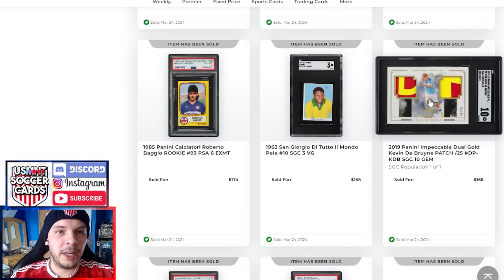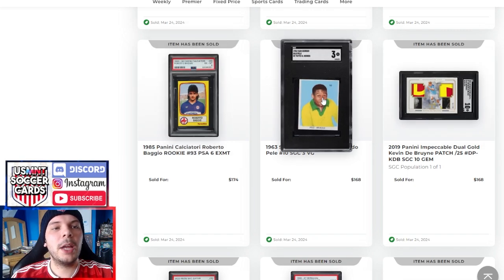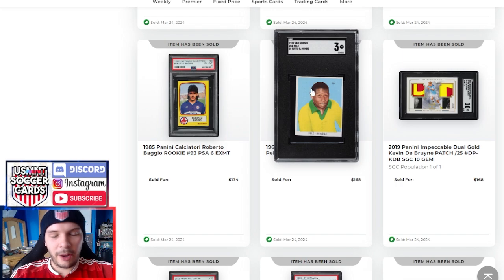In this row, we have a KDB here, a patch. We also have a PSA 5 Roberto Baggio. In the middle is something I'm sad that I missed out on. I was watching the U.S. game last night. Quite enjoyed it, but I did miss a couple Pele San Giorgios, which was a little depressing because I had been looking for just star San Giorgio players, and Pele's one that I'm missing.